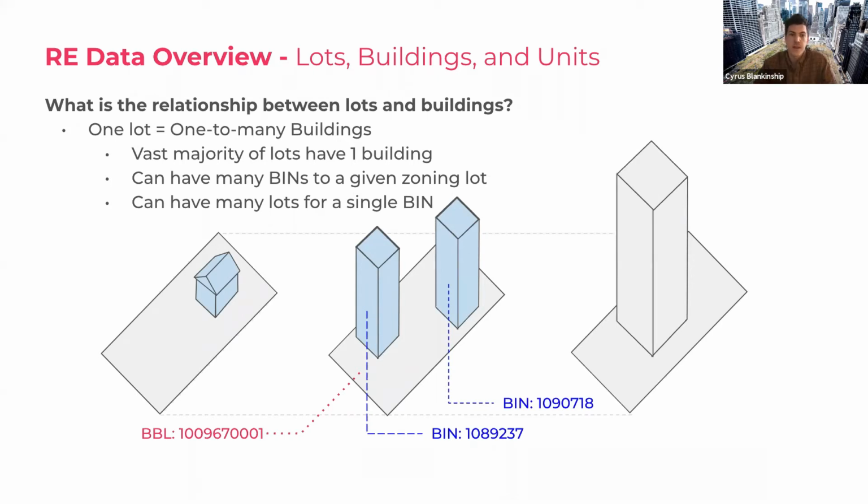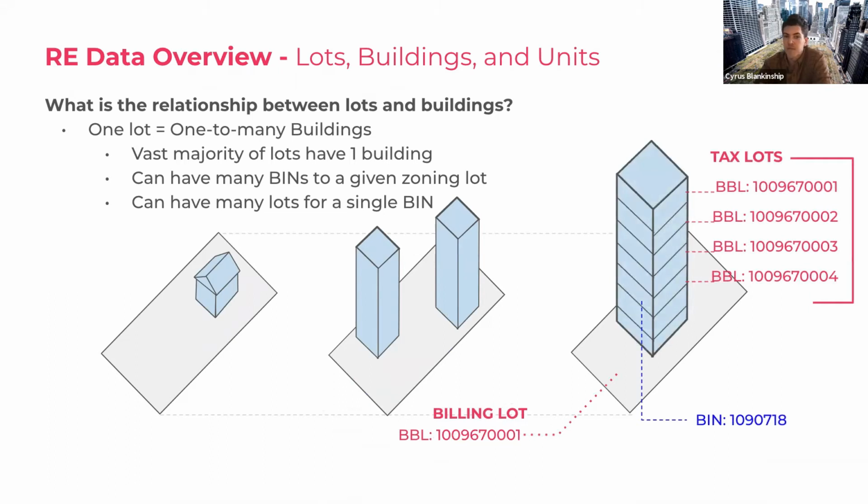In other words, they need to disambiguate structures on a given lot. However, to further complicate matters, you can have many lots for a given building. This is the case for condominiums. It requires an understanding of the difference between a building lot and a tax lot. So in the case of condominiums, you'll have one building lot for the entire tower, versus each condo unit will have a BBL attached to it, which is simply the tax lot.